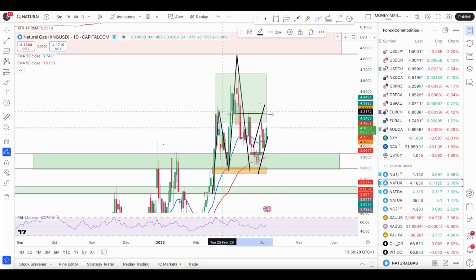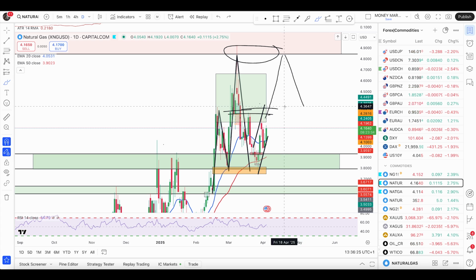Once we are broken above these highs, we're going to see a nice spike to the first stop right here, from where we might see a pullback.